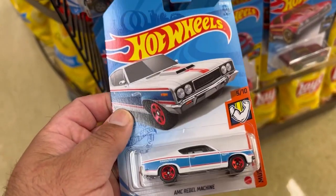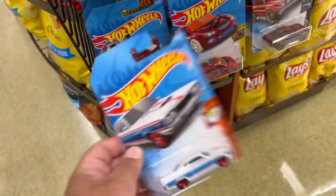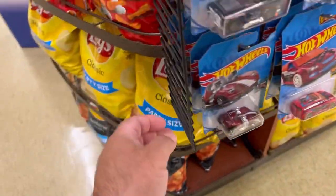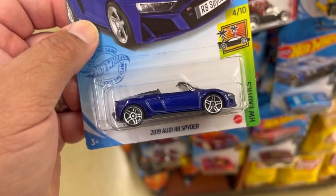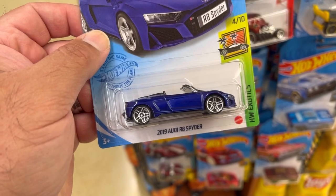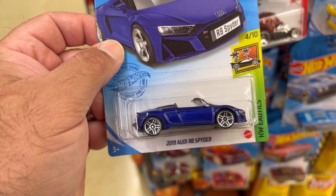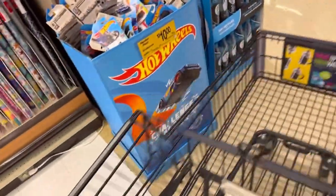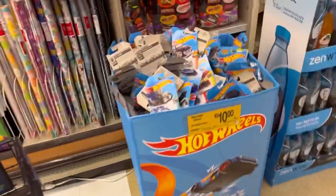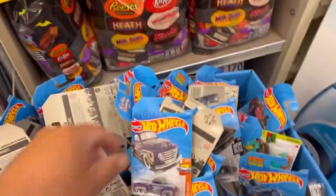Here's this one. I already have it. The AMC Rebel Machine. It's so cool, but I already have it. Don't need any more. Here's this one right here. This is supposed to be the super treasure hunt of this case. The 2019 Audi R8 Spyder. Alright guys, so nothing here. So now, let's take a look over here. Hopefully we get lucky guys.